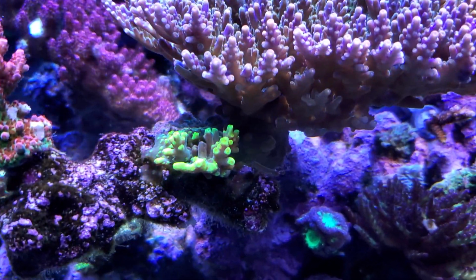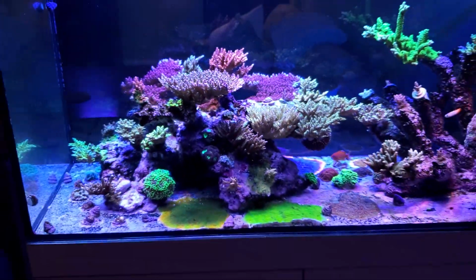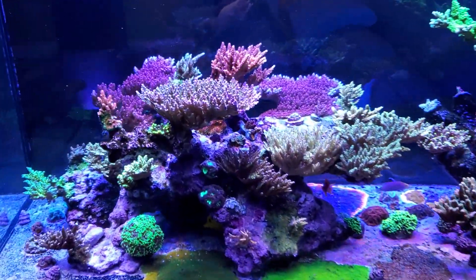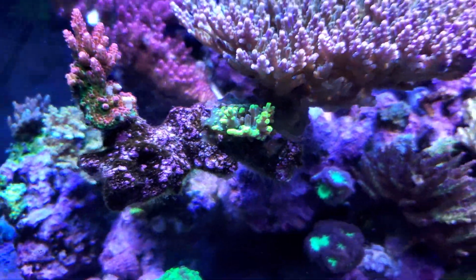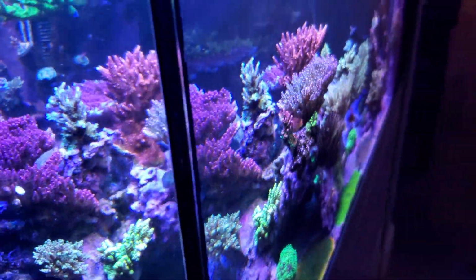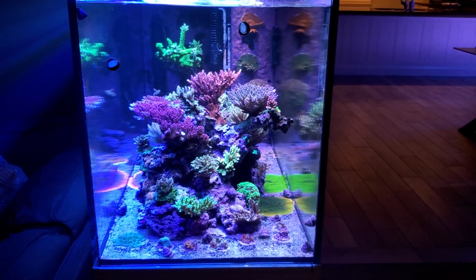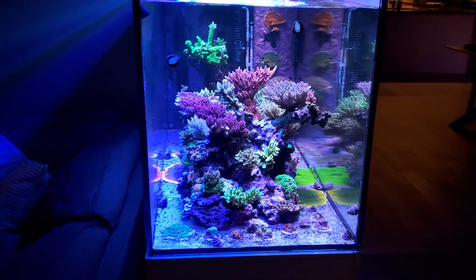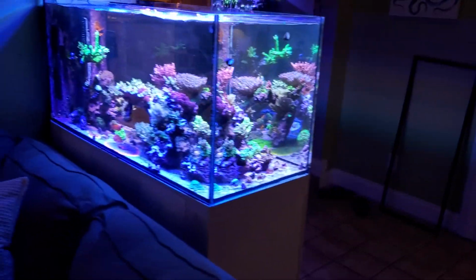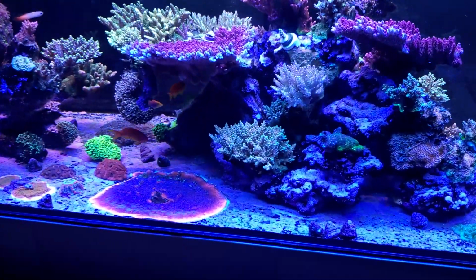It's been a very slow grower for me. The yellow color is very intense. Comes across more green on camera, but in person it's very yellow. So all the fish inhabitants have remained the same this month. Everyone's happy. Here's a little shot of the other side. Lights are starting to turn off here. I better hurry up.